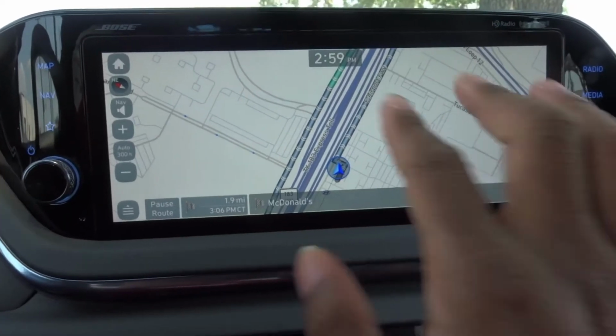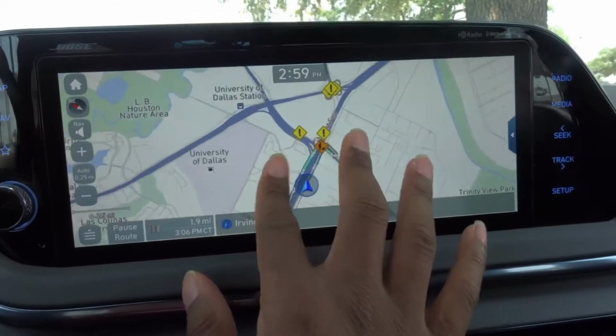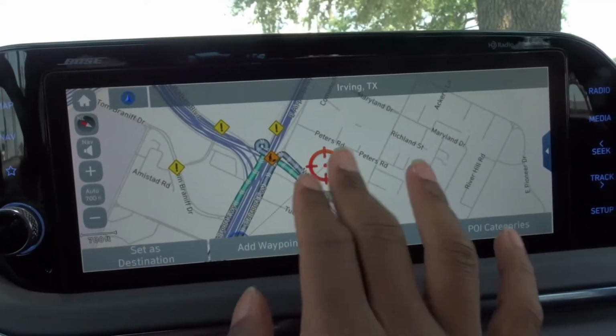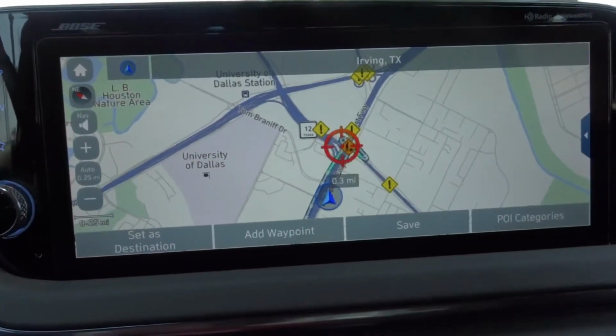So I'm not sure why, but it is pinch to zoom. Works just like a tablet. It's a little slow. I would assume Hyundai, Kia, Genesis are gonna update their system soon and just bring back the tune knob.